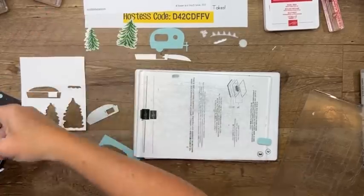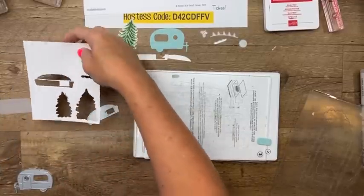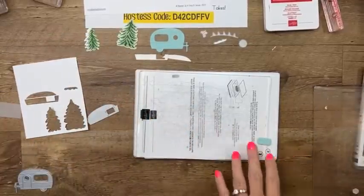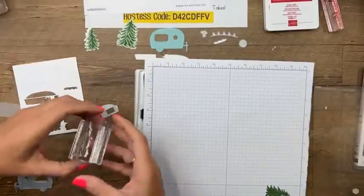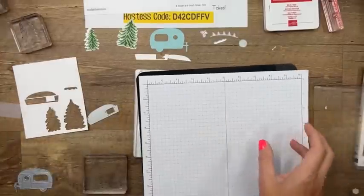Well, should I restamp it? Am I feeling lazy? No, let's restamp it. Let's restamp it. Why not?